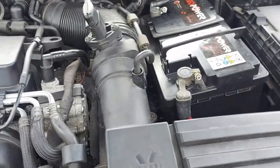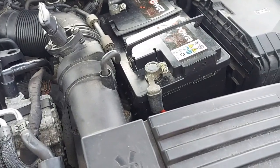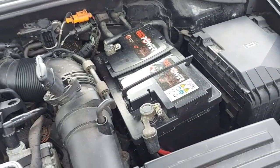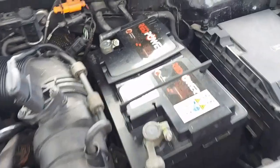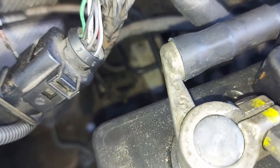Hello everyone. I've got a fault code here concerning the ESP light that stays on all the time, and the problem appears to be a brake pressure sensor, and apparently this brake pressure sensor is found in the ABS, and the ABS is buried somewhere down there. I think you can see the pipes. That's the ABS module down there. So they tell me that the pressure sensor is inside that module.